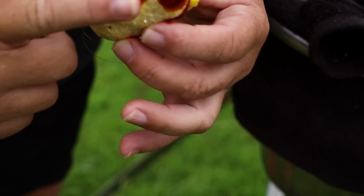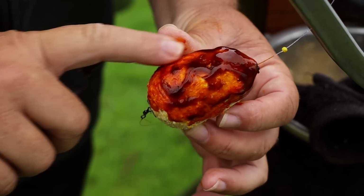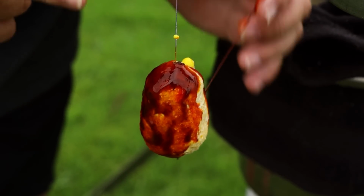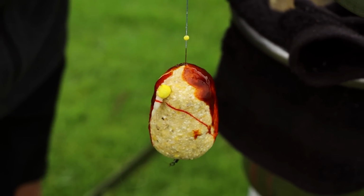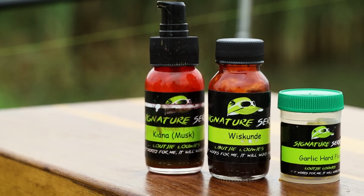What I like to do with the Wiskunde, if you paste it like this, it's going to stick a bit longer and it's going to take the flavor all the way down. And on active days like this, when the water is lively, the fish like the flavor in Klipdrift.